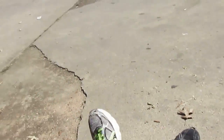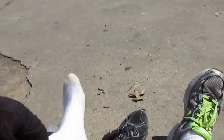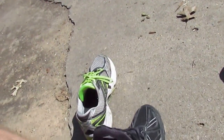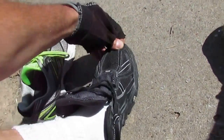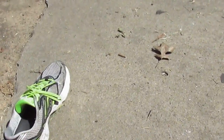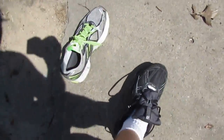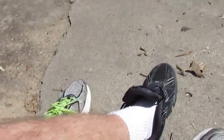So we're gonna have a little shoe department action going on here. See what they do. Oh yeah, those fit me just about perfect. I could probably go 9.5 on those, but they're pretty nice though. If I don't keep them for myself, I'll definitely put those on the curb. That's just a nice quality pair of shoes.